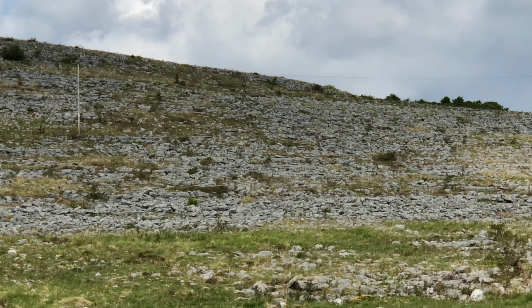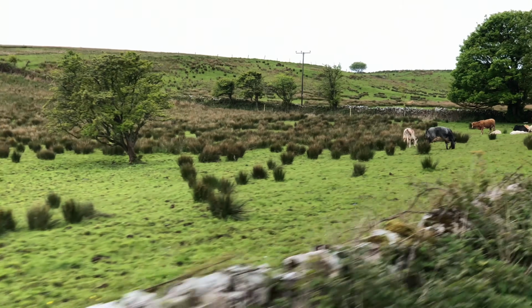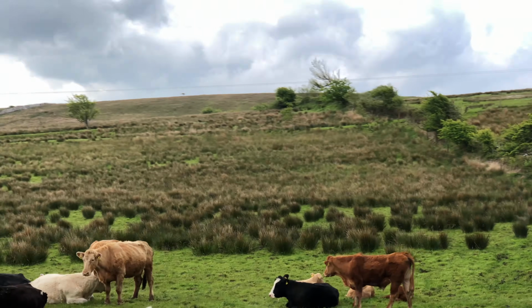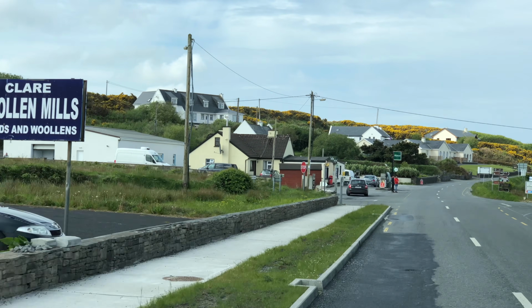And then we get back in the van and continue along on our drive, passing more of this beautiful scenery. We'll see lots of cows, there's sheep out there, plenty of stone walls and little villages as we drive along. Heading south on our way to Dingle, which we show you in another one of our movies. Be sure to look for it in our collection.